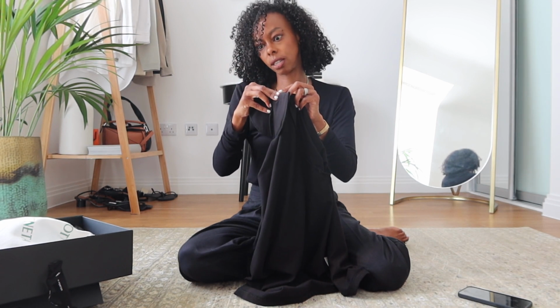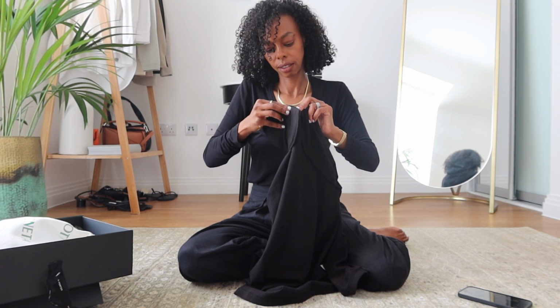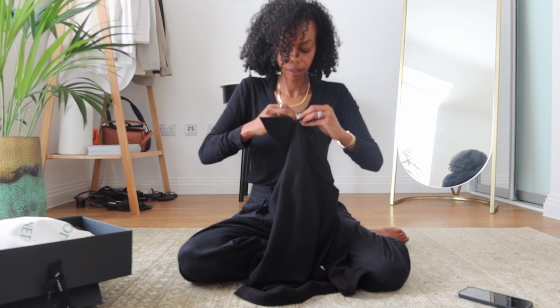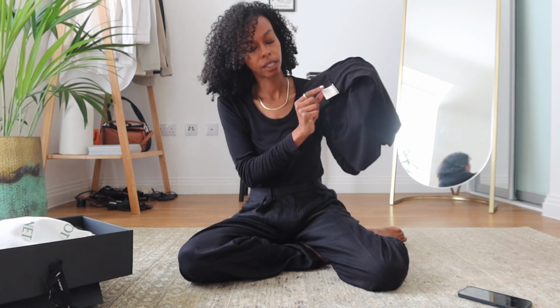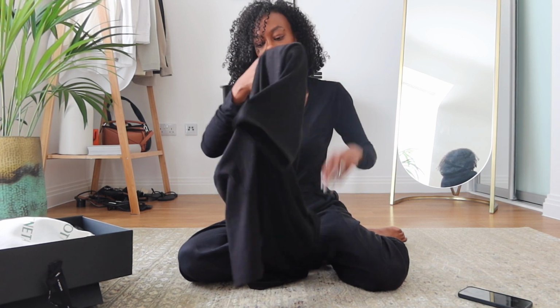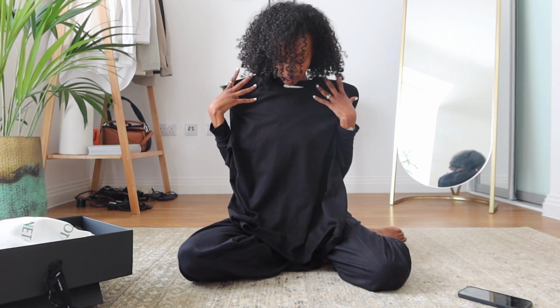I have tried the Mango one, I think, and I've tried the Zara one. I think this by far is the best t-shirt. It's 100% organic cotton, by the way, as well. I really like the idea of them being sustainably sourced, very good quality, and the softness of it, the heaviness of it. I think it's just fantastic. You'll definitely get a lot of wear out of this t-shirt.